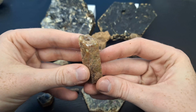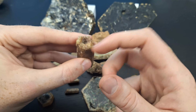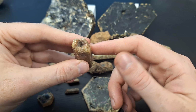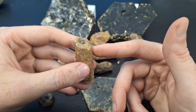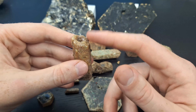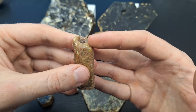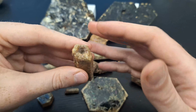Here is another single terminated crystal. It has a really interesting termination where the inside hasn't terminated, hasn't filled out. Now, I have a theory behind this. It seems at this site, and I'll show you once I get to some of my double terminated pieces, as the Apatite was forming, there was a stage where there were Apatites that broke, like they broke across this way, and then they re-healed.